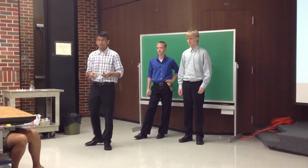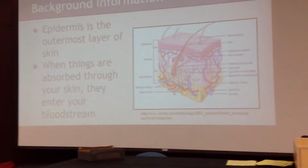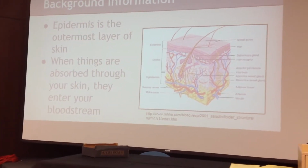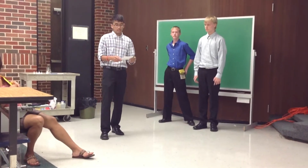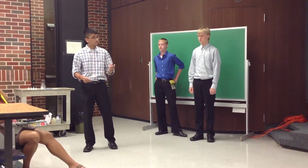First, let me give you some info about the skin. The epidermis is the outermost layer of the skin, along with the dermis and the hypodermis. The epidermis helps protect you from the sunlight, temperature, and diseases. When things are absorbed through your skin, it travels into your bloodstream throughout your whole body.